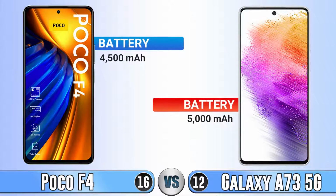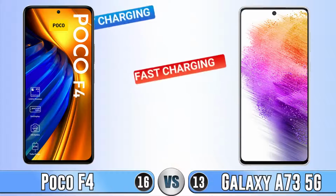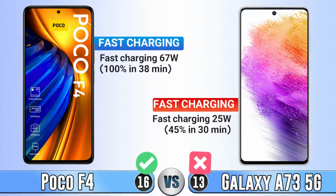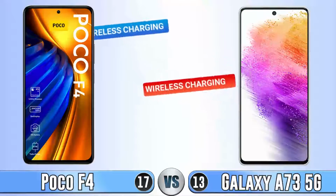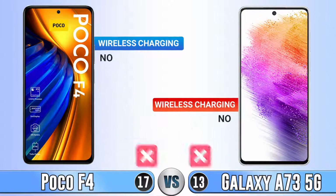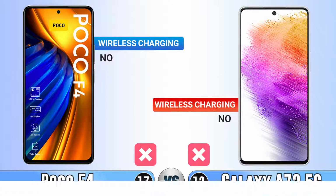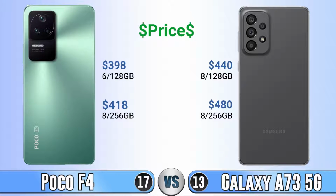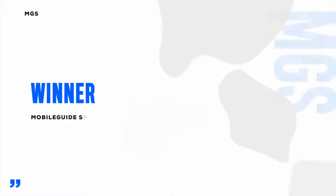Battery capacity of Galaxy A73 is better here. Fast charging, Poco F4 is much faster than Galaxy A73 5G. They don't support wireless charging, which is okay for this range and this price. Poco F4 is cheaper than A73 5G, but in your country, prices can be different.